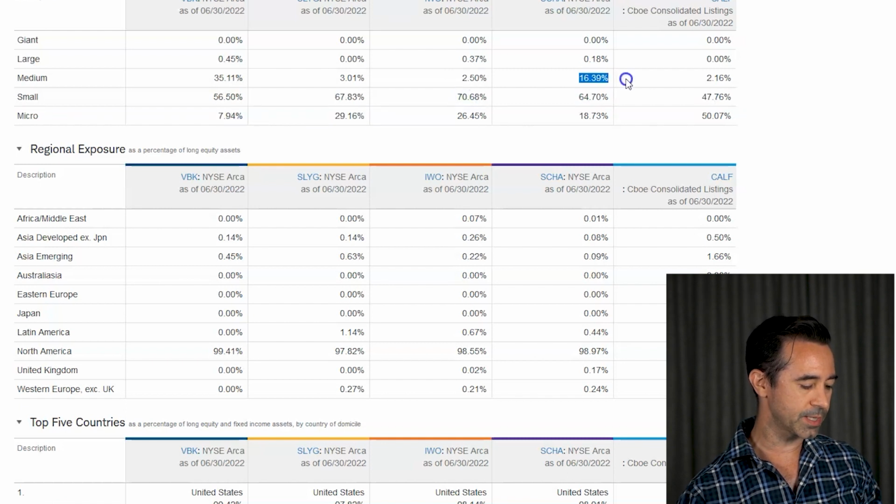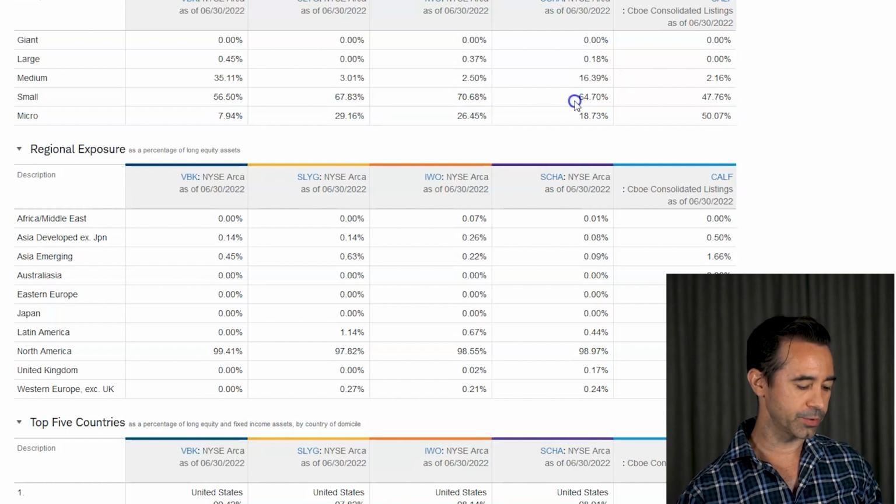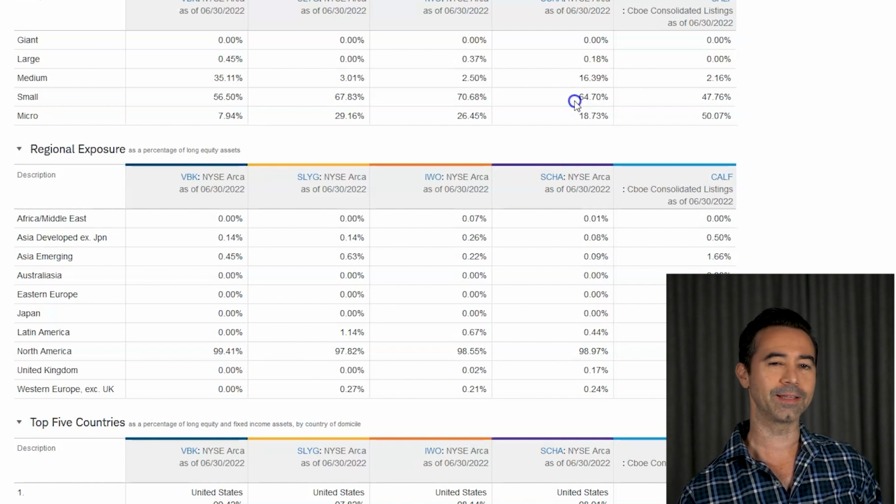You do have 16% in SCHA that's considered mid-cap, but again, predominantly it's small-cap ETFs. So, okay, I'm going to go ahead and pick my winner for this category. This is a bit of a tough one for me. Sometimes you have to decide if you really want to go with an ETF that is potentially going to outperform, but spend a little bit more money for that ETF, or if you want to go for something that you think may slightly underperform the better one, but not have the expense ratio.